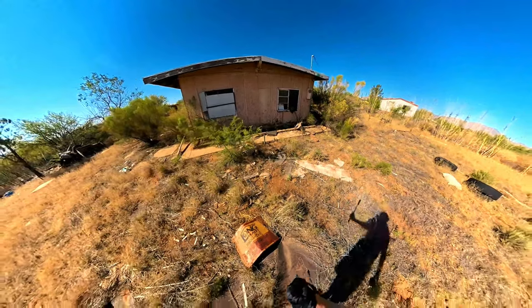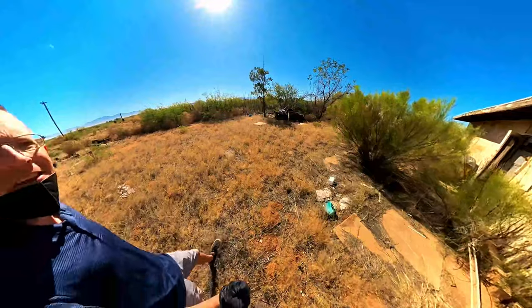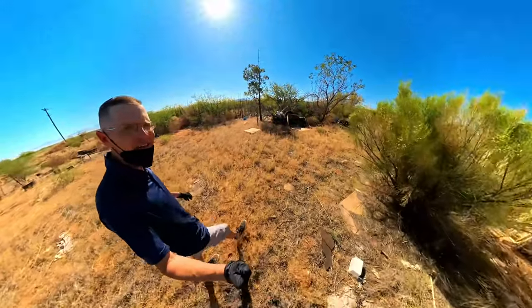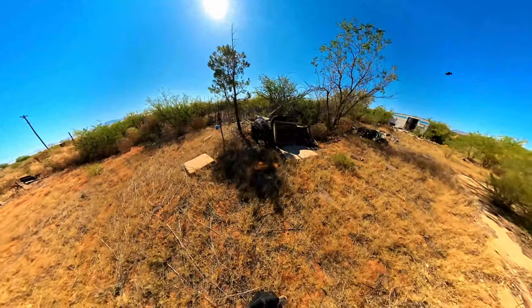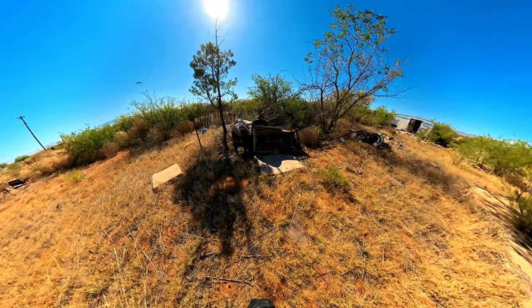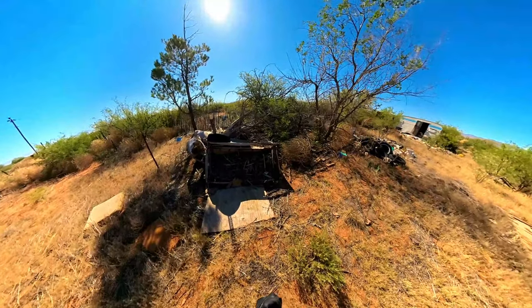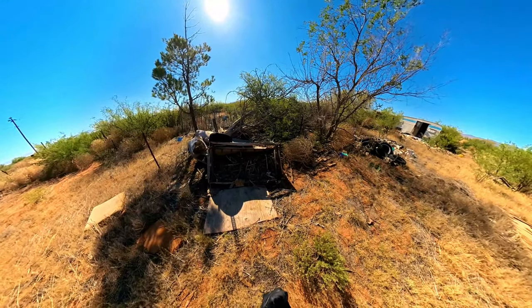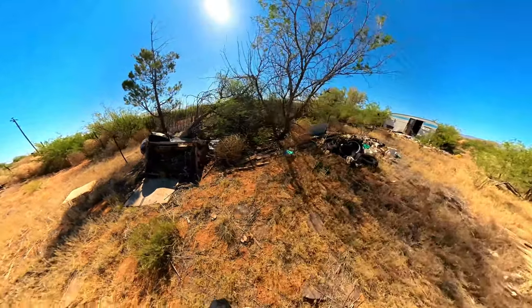This place is on the market. So if you're in the market for a new house in the country, boy, that raven is just so angry. I wonder if they had a little garden over there. Look at that fence line. It's so weird. I wonder if that was a little garden. I don't know.